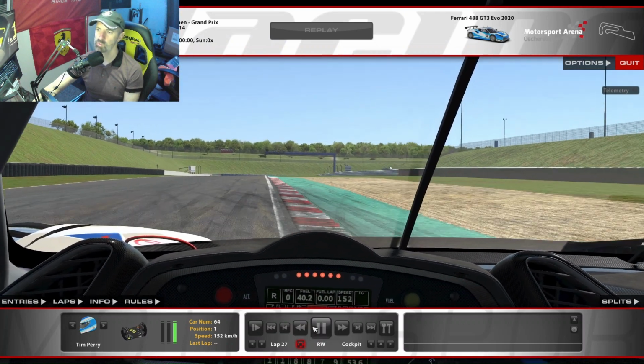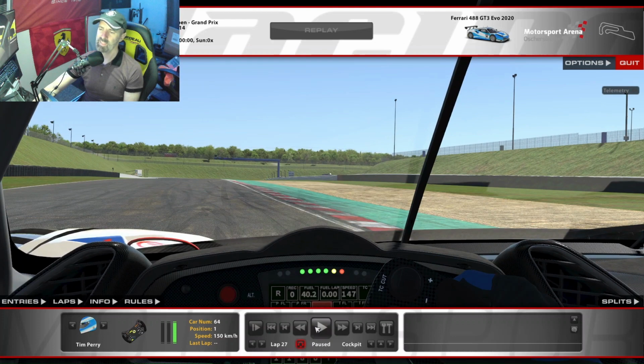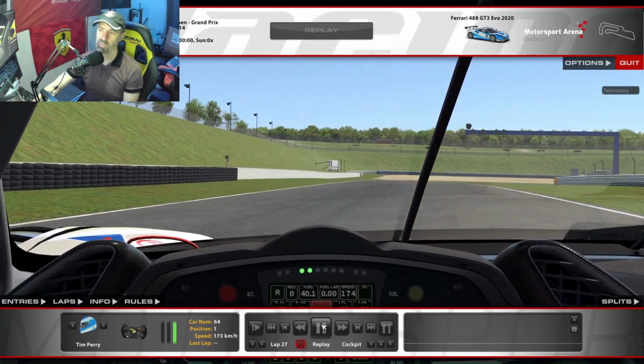Okay, again, two wheels on the red and white. It's fine. You can run quite wide here, though. But for some reason, I was running quite wide in practice on this corner. And yeah, it cost me a few laps, but this is what it is.